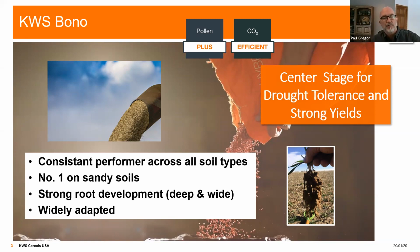Rye also has that great root development, very deep, very wide roots. Sometimes you can see a small plant on top, but you'll see a lot more root underneath, collecting water, collecting nutrients. So a hybrid rye is very good for that root development. Bono is one of our varieties you will probably be seeing if you're going to Albert Lea Seeds or whoever you're purchasing from. That's a variety you'll see for sale this year.